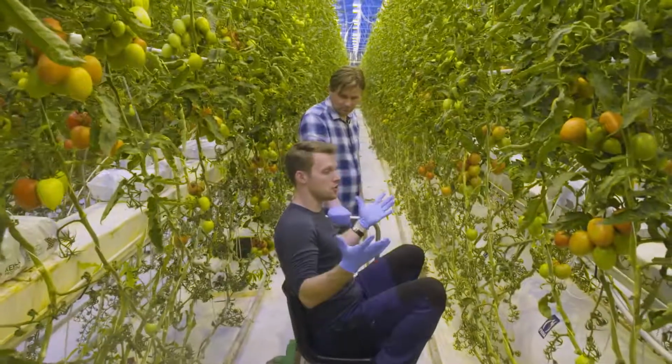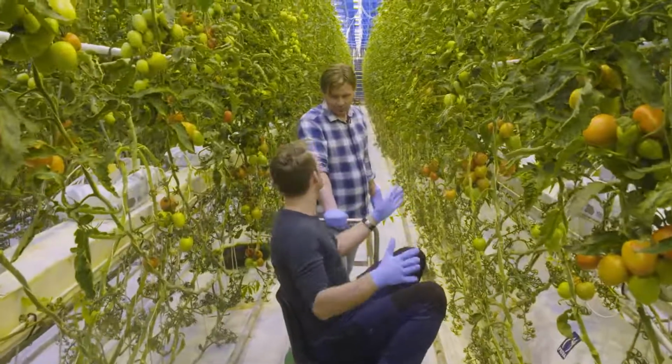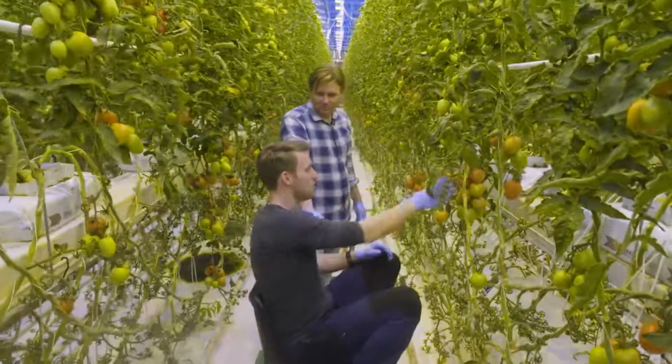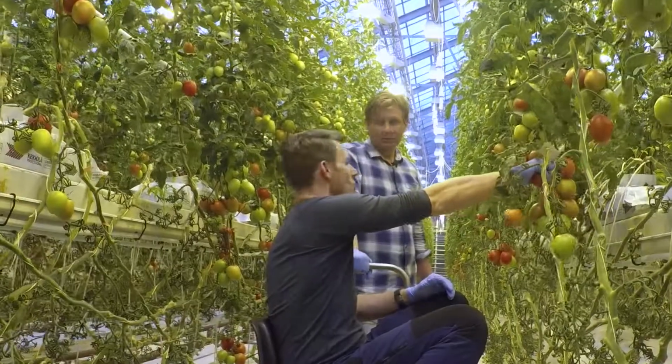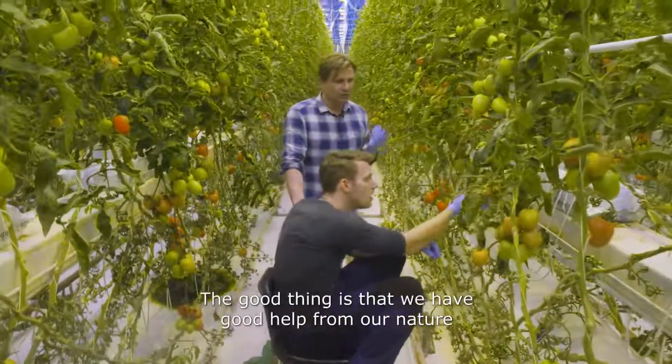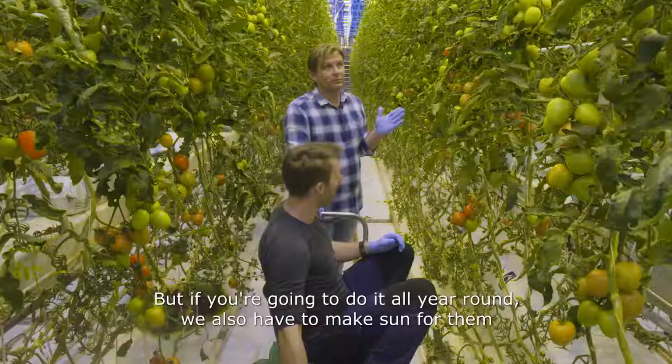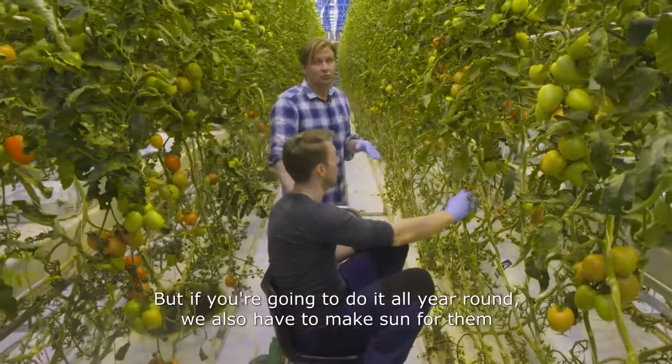So how, in a country that is covered in snow a lot of the time, that doesn't have trees, it's very little vegetation, do you produce tomatoes all year round? The good thing is that we have good help from our nature, so we can make it possible by using the hot water in the ground. But if we're going to do it all year round, we also have to make sun for them.